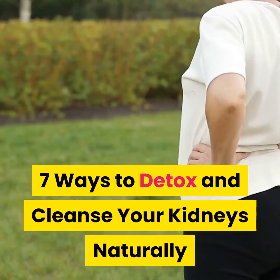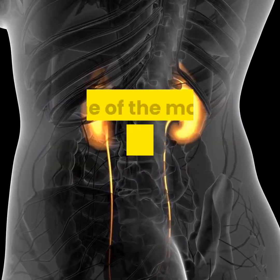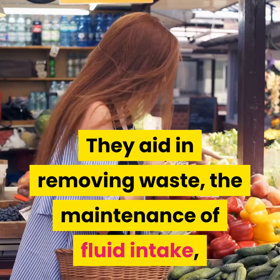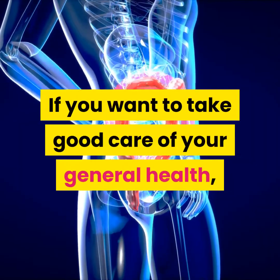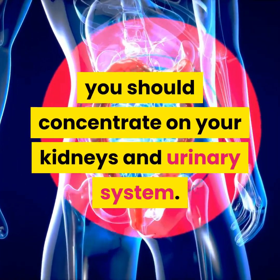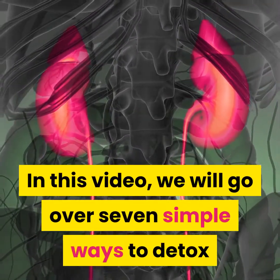7 ways to detox and cleanse your kidneys naturally. The kidneys are without a doubt one of the most essential organs in the human body. They aid in removing waste, the maintenance of fluid intake, and the filtering of nutrients and harmful chemicals in the blood. If you want to take good care of your general health, you should concentrate on your kidneys and urinary system.